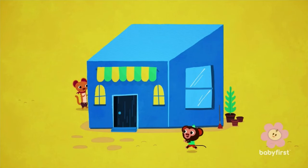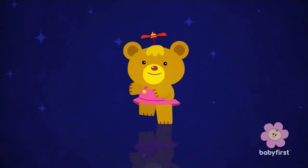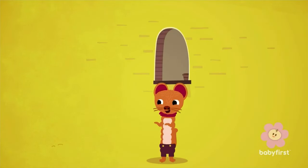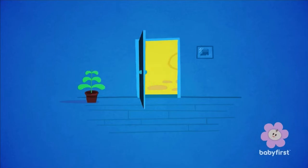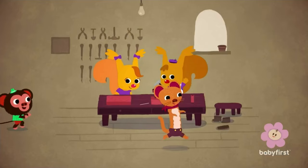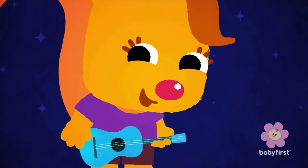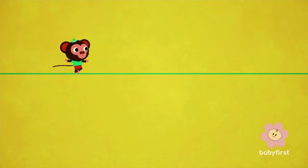Monkeys chase the weasel. The cat thought 'twas all in fun. Pop started to run. Pop goes the weasel. A penny for a spool of thread. A penny for a needle. That's the way the money goes. Pop goes the weasel. A penny for a spool of thread. A penny for a needle. That's the way the money goes.